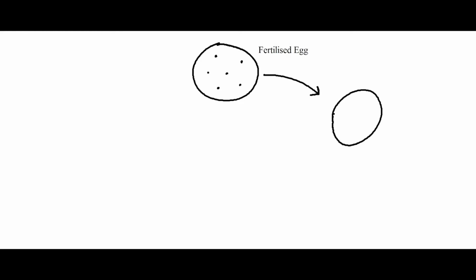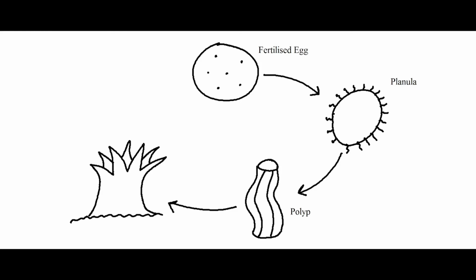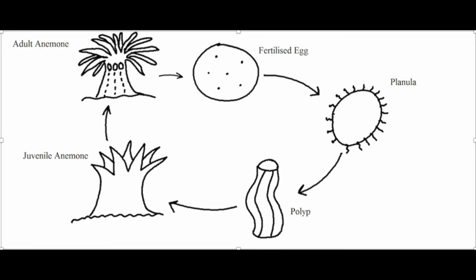These eggs develop into a planula, which are free-swimming larvae. Upon settling, these larvae grow into a hollow cylinder with tentacles surrounding the mouth. This structure is called a polyp, and anemones maintain this state for the rest of their life. From here on, anemones continue to grow until they are sexually mature and can release gametes of their own, beginning the process all over again.